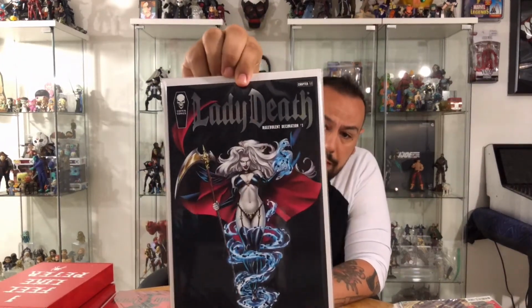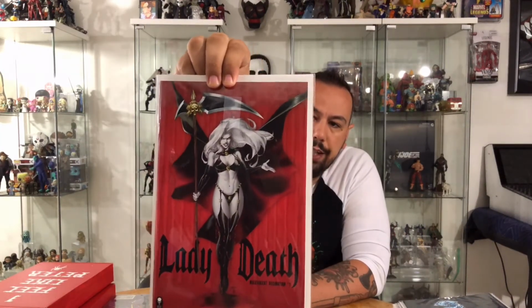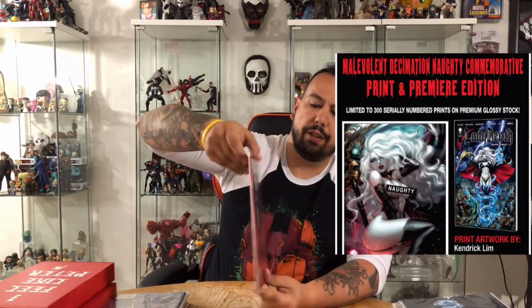I got my Lady Death Malevolent Decimation Kickstarter in the mail. So I opted for a print this time. Unfortunately, the print is a little risky, so I'm not going to show you guys, but it was the naughty print. If you guys follow the Kickstarter at all, you'll know which one I'm talking about. So these are the Malevolent Decimation in black and white, and then a Mike Chrome Lady Death Masters Premiere Edition. I think it's like a pinup art book. They do those quite a bit from time to time.